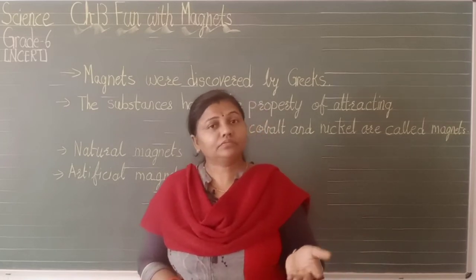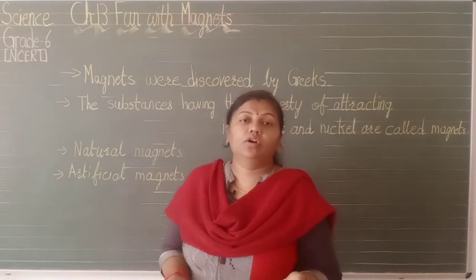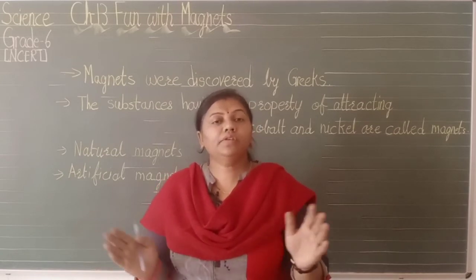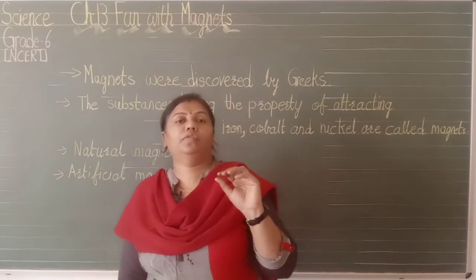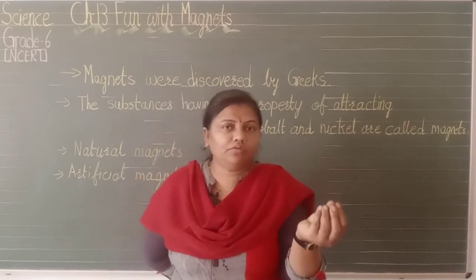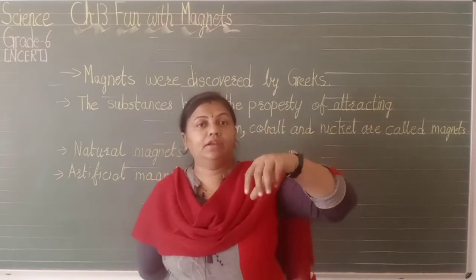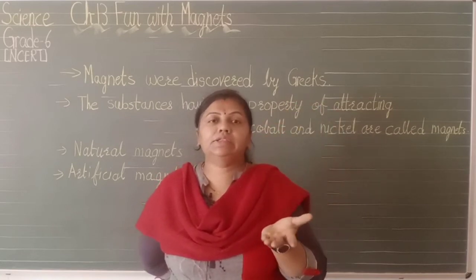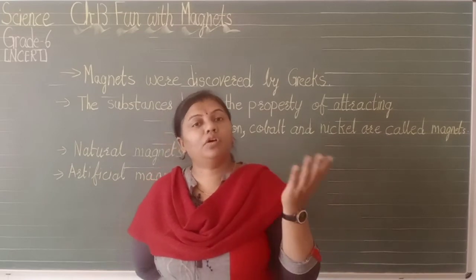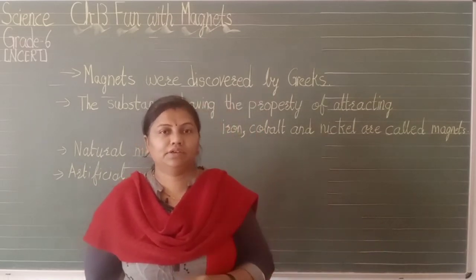So it is possible that the soil at your home, the soil in the field, the soil at the school, or at your neighbor's or relative's place may have a different amount of iron present in it. Okay, so you can make a table and find out how much iron is present. You don't have to count or weigh it, but you can say whether it is present in more amount, less amount, very little, or much more. How? By bringing a magnet near that soil. If some particles get stuck to it, then it shows that it contains iron. If more gets stuck, it means more iron is present. If less gets stuck, it shows there is less iron in it.